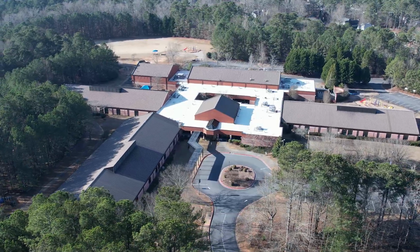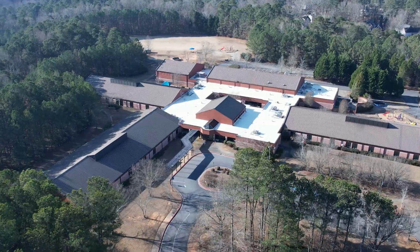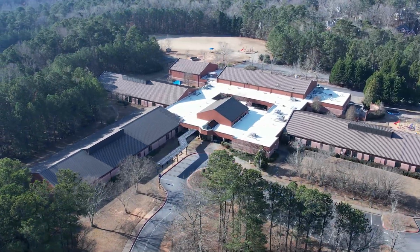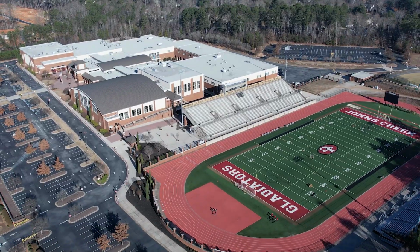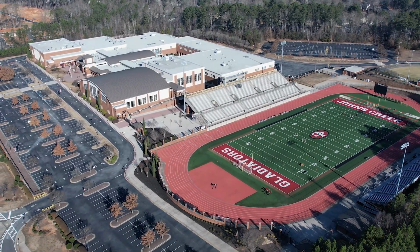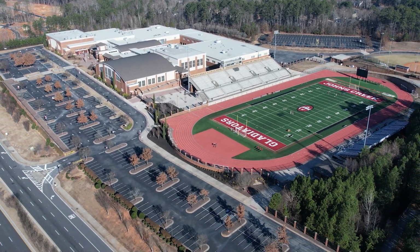And then another big one is the diversity that you find in Johns Creek. I know this is something that's super important to many of you, and is certainly important to my family and I, to be in an area with mixed ideas and races and cultures. And so this is certainly something that you find here in this city and a big draw for many people.